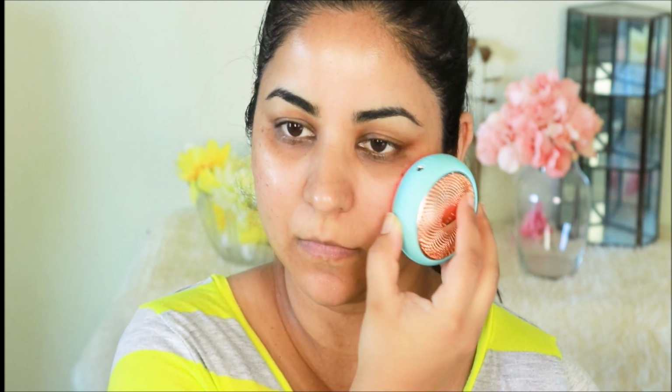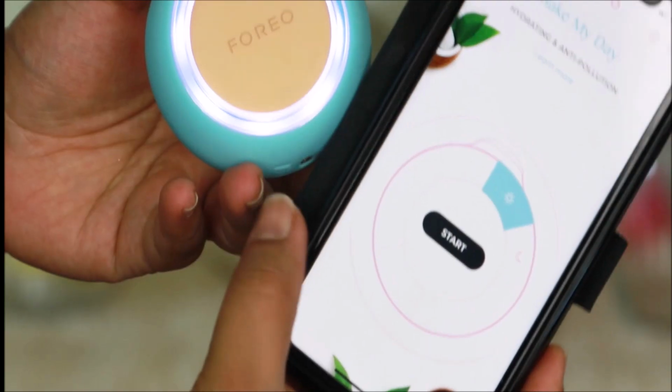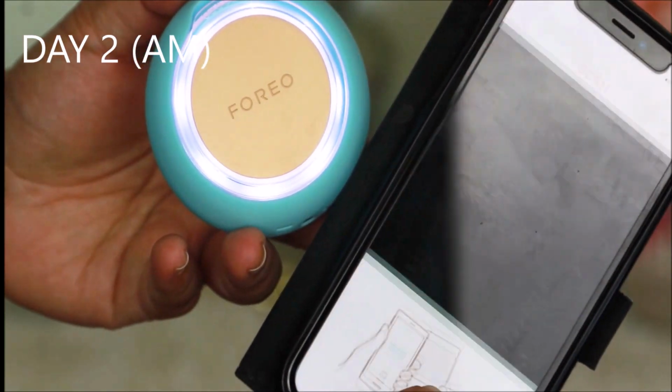Also, the warmth that you feel from the smart mask feels really good. Unlike when you just apply a sheet mask on your face, it feels a little cold. But this feels warm and it feels really good on the skin. It's day 2, so I'm going to repeat the morning and evening routine.